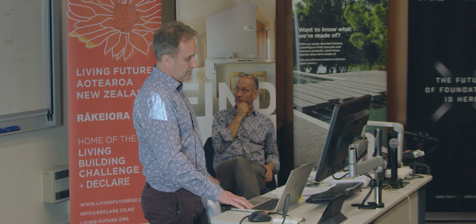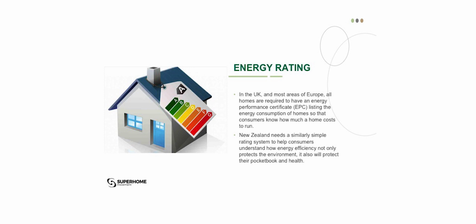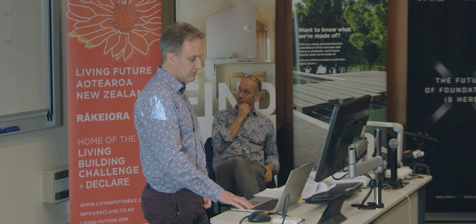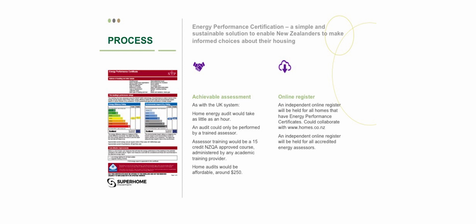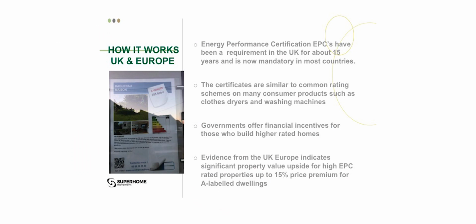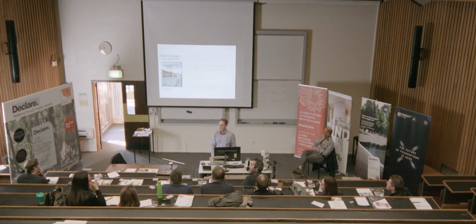But I think this idea of a simple energy rating would go a long way. I went to the UK and Europe late last year, and I saw this in practice. I'll try to speed up a little bit, but I can share these slides. There's an example of an energy performance certificate from Scotland, actually. They have them in Scotland because that's a European system, building energy rating certificates. You can't buy or sell a house or rent a house without disclosing that information. So it just becomes part of the conversation.